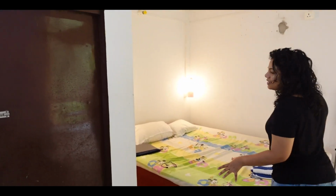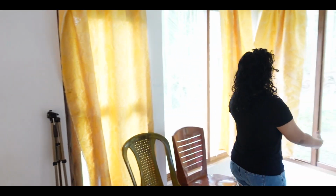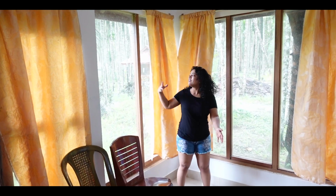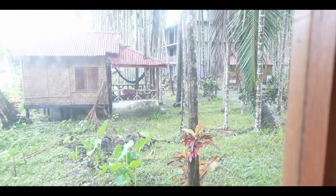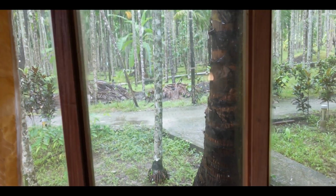This is our little bed. And the best part of the room is the bed has a beautiful view. Just look at this. Wow. And we have windows this side too, so just to show you what the view looks like. It's a little foggy in here because of the humidity, but yeah, you can imagine.